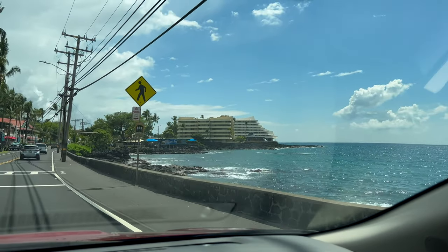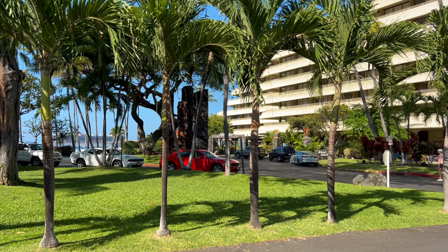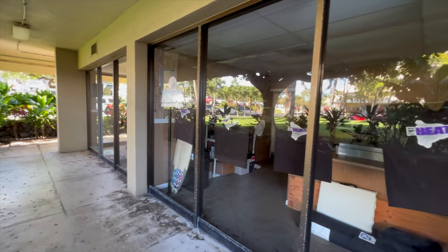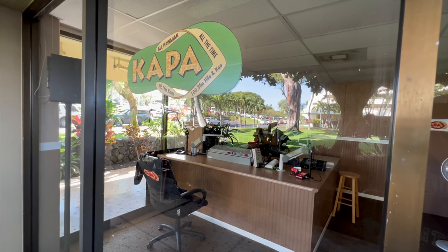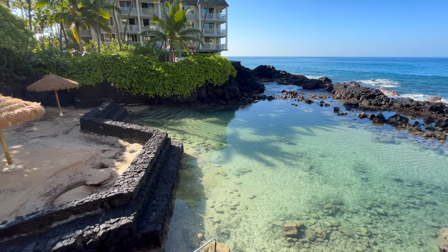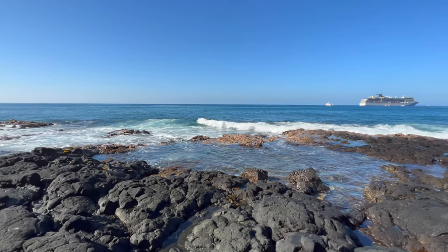Up ahead, the Royal Kona Resort, once known as the Kona Hilton. The Kona branch of the radio station I used to work at is here. KBIG FM. KAPA FM is next door. On the side of the hotel, a saltwater pool and relaxing views of the Kona coast.